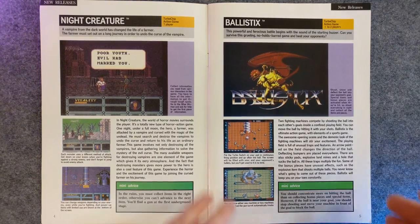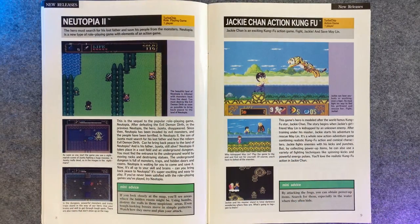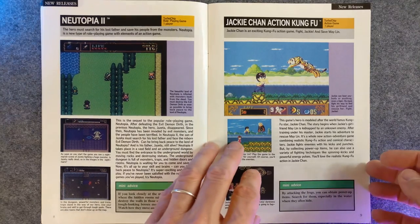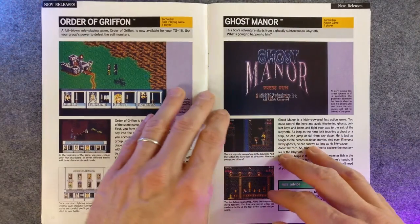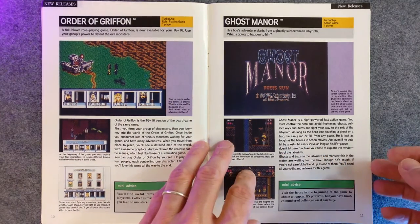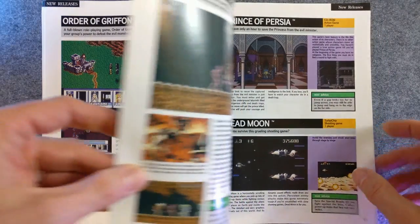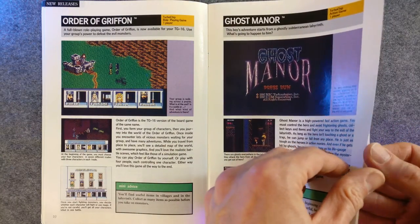I loved getting these kind of catalogs, though. It's like a little magazine. I would kind of love to have been at NEC or Turbo Technologies at the time to work on this kind of stuff. And this is just a look at what was available on the TurboGrafx in 1992. I'm missing a page here.